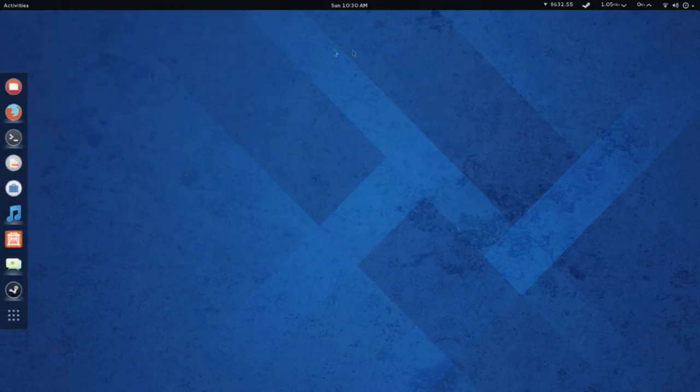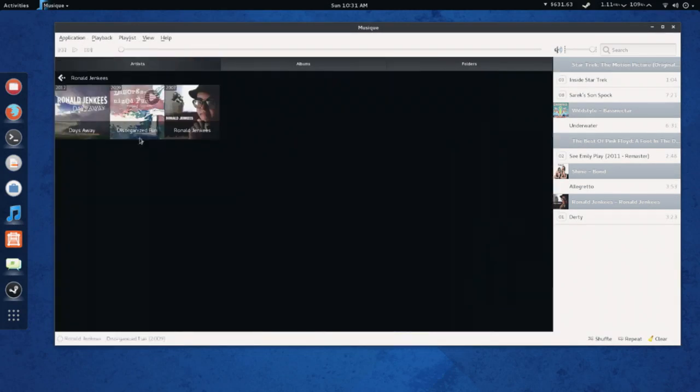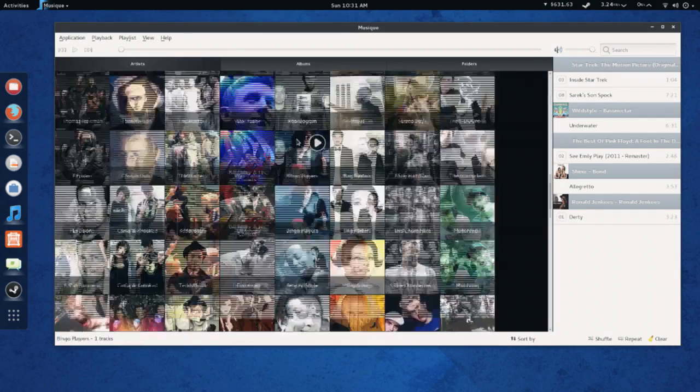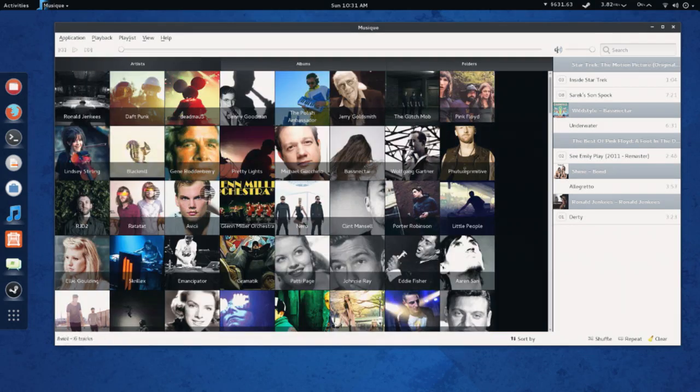I got it loaded here on my Fedora 20 installation. This is Music. It's nothing more than just a straightforward music player with a little bit of Last.fm integration. You can see I don't even have a settings screen here. It's just bare bones, but it gets it done. So here are my three Ronald Jenkins albums. You get all of your music library here, and I've just randomly grabbed some stuff off of my music server to dump here to see how it did. It did fantastic. It went through and grabbed it all.